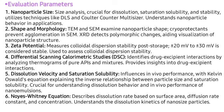Zeta potential. It will help in measuring the colloidal dispersion stability. Differential scanning calorimetric studies. It helps in identifying the drug excipient interaction by analyzing the thermograms of pure active pharmaceutical ingredients and mixtures. Dissolution velocity and saturation solubility.